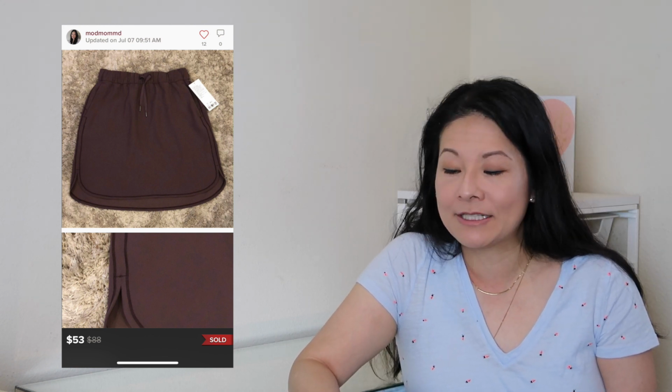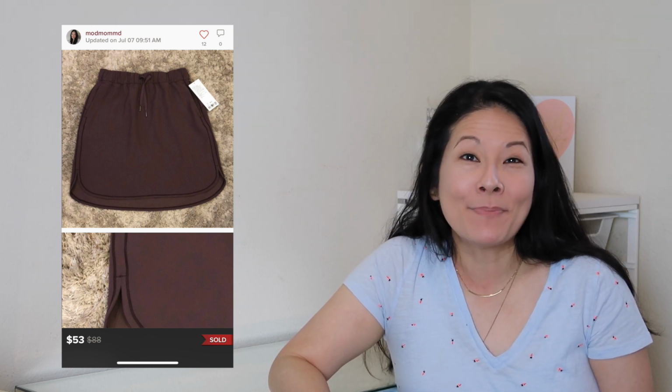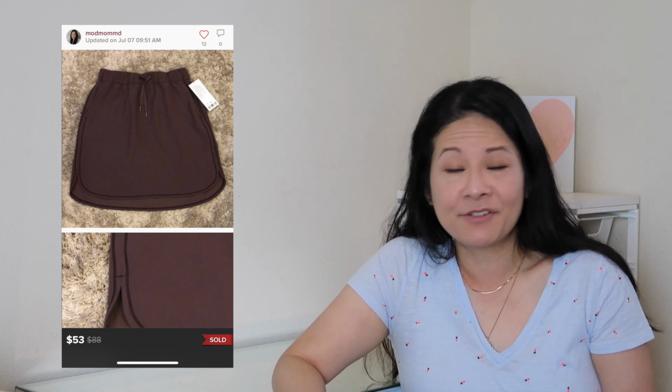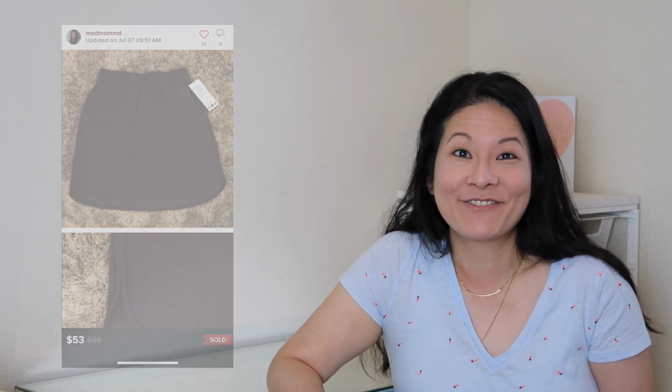So again, these Lululemon skirts do really well. As I'm sure you've heard from other YouTubers and resellers, Lululemon bottoms tend to do better than Lululemon tops. So this is an example of that. These skirts just did really, really well for me, so I was very pleased another one of those sold.